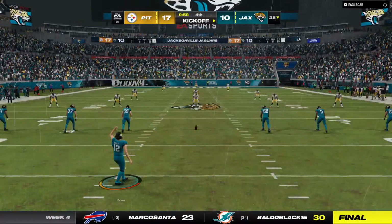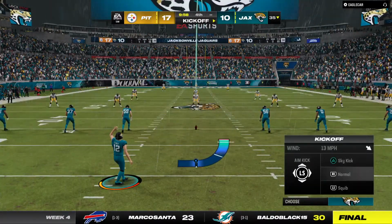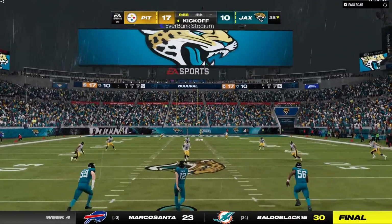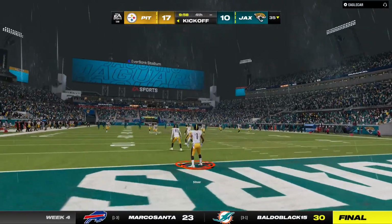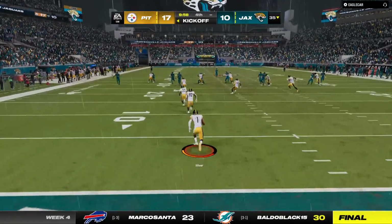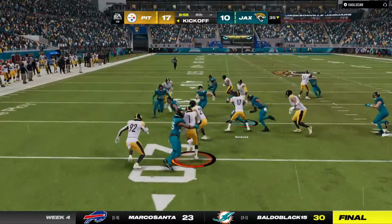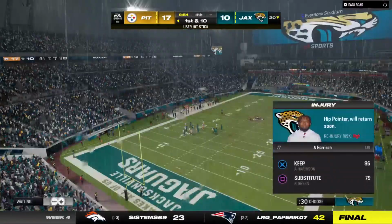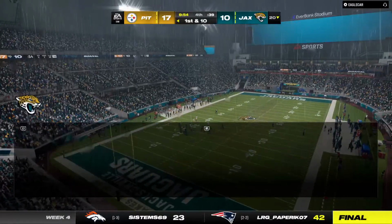Now the pressure again swings to their defense because they're going to need to find some way to get the ball back. Set now to kick this one away, and off it goes. Taken at the goal line. And the decision to come out of the end zone is going to cost him 5 yards as he's taken down right at the 20.